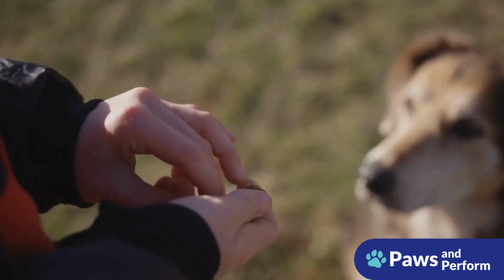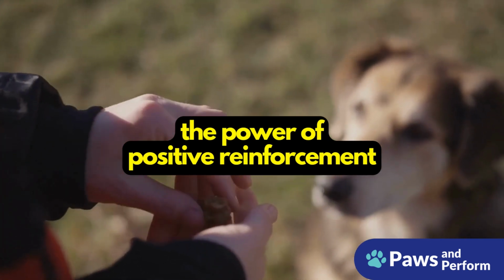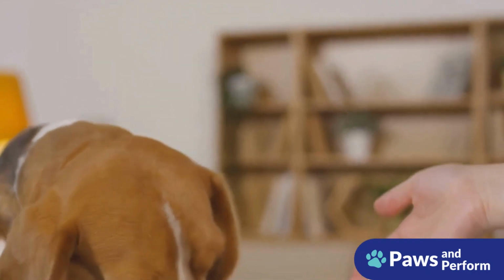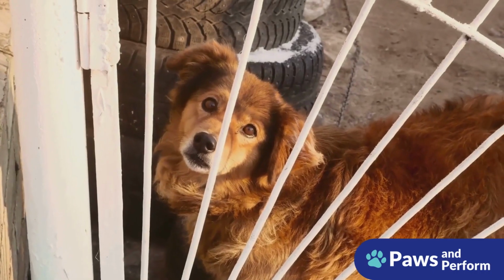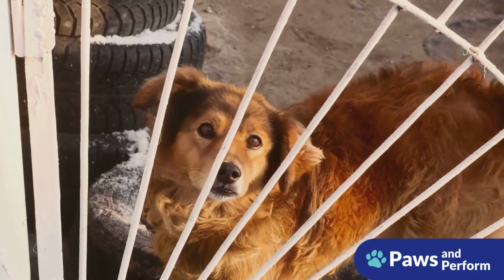Now let's talk about the power of positive reinforcement. This cannot be overstated when it comes to crate training. Whenever your pet chooses to go into the crate, reward them with a treat or a heartfelt praise. This will encourage them to see their crate as a good thing, and they'll be more likely to use it without being prompted. Remember, it's all about making your pet feel good about their crate.